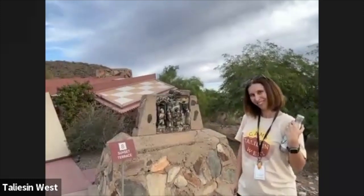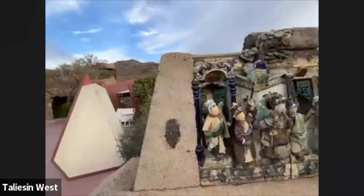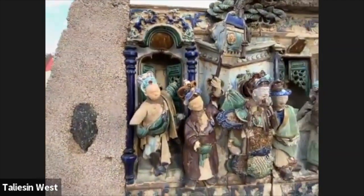Hey, Corey, get a little closer to that so we can really see the figures. Okay, there we go. They're from the Qing Dynasty. He purchased them. Perfect. We can see them now.